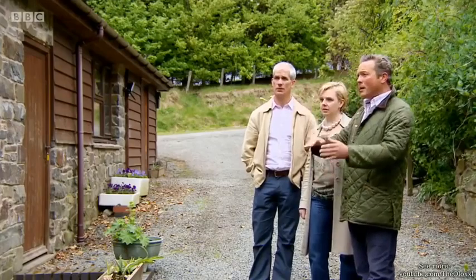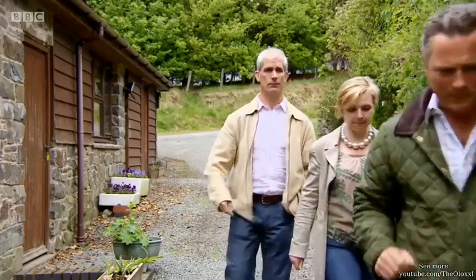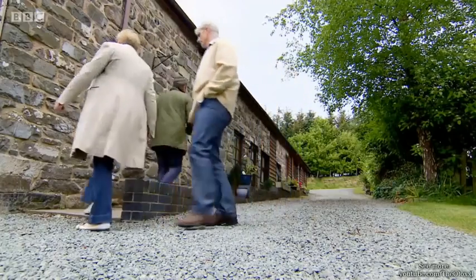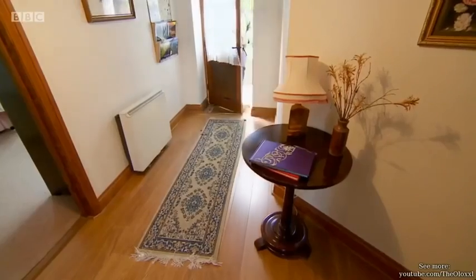And then we've got these two lets on 2 floors. So one at the bottom and one at the top. So let's go through the bottom one. Yep. So far, so good. Having the office space has gone down well. But will the interior live up to their expectations?